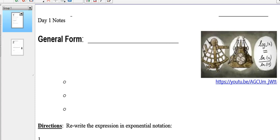Hi everyone. Today starts our first day of Logarithms, section 5.3, our Intro to Logarithms notes. And to actually start off our learning, we're going to watch a quick TED Talk that will help us to understand why logarithms were so important and where they came from.